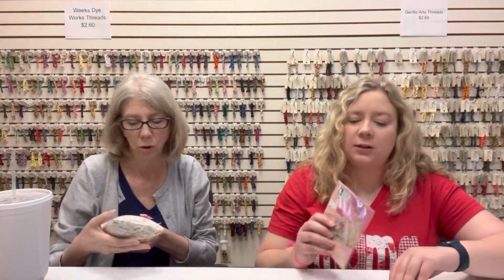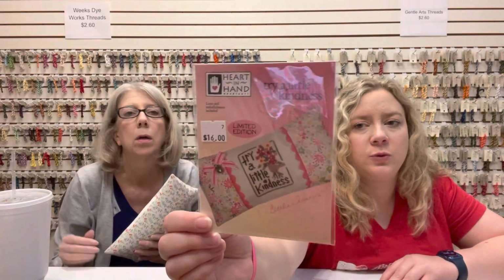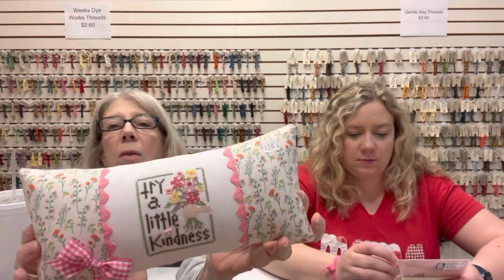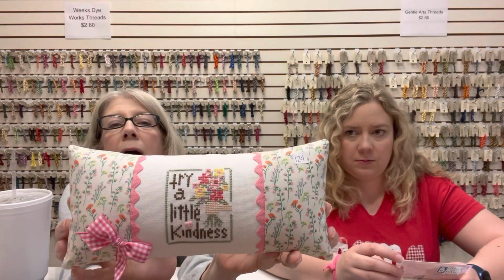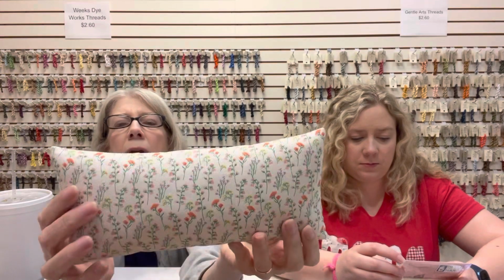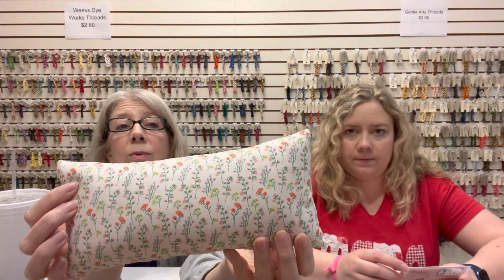I kind of thought the birds would pick up the cuckoo bird. And then this is Try a Little Kindness by Heart and Hand. This is kind of not a full kit. It comes with the fabric and a button. And then Lonnie made it into a little small, and it's sweet. Oh my gosh, I just love it. And I got this fabric at probably Joann's. I thought it was sweet, and it kind of picked up the colors in the flower.